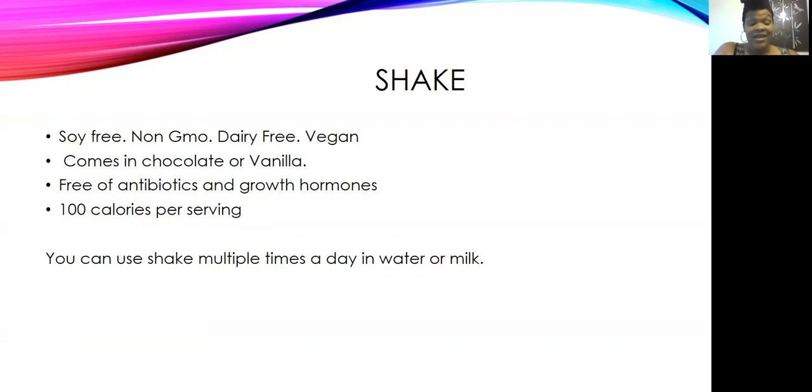Another benefit of the shake is that it's going to help promote building lean muscle mass. And also, it's a long-lasting protein, it's plant-based protein, and it satisfies your appetite. So I take mine in the morning and I can go 2 or 3 hours without really being hungry again. So it's very filling. We don't recommend this as a meal replacement shake because of the low calories, but you can beef it up with fruits and vegetables to make it more of a meal replacement.